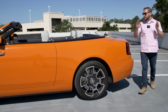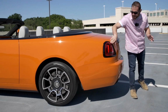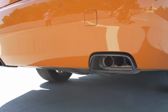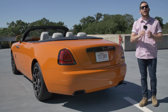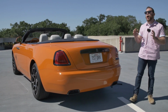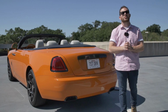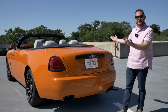And then when we come around here to the back, you'll notice that even the tail light surrounds are finished in black, as are the exhaust tips, which are dual, but if you look inside of there, you're going to notice 3 pipes in each one. That's because the Black Badge has a throatier exhaust than you're going to get on a normal Dawn. And oh, by the way, this color, I'm sure you notice, that's called Saint-Tropez. Why order your Rolls-Royce in a boring color when hues like this exist on the roster?